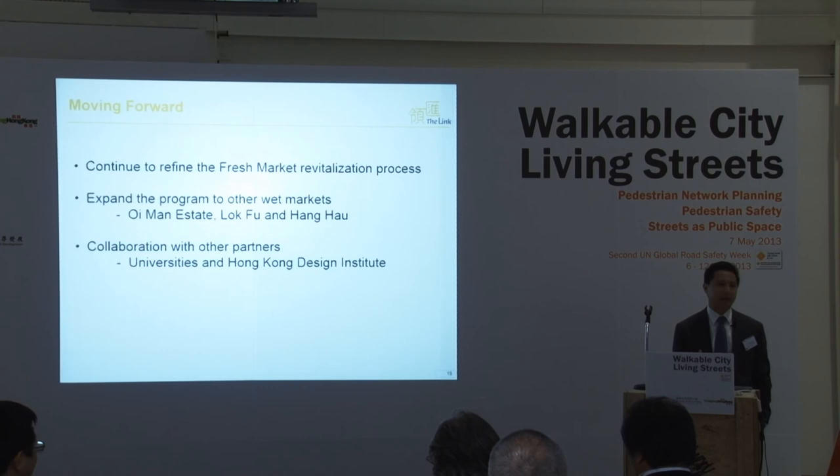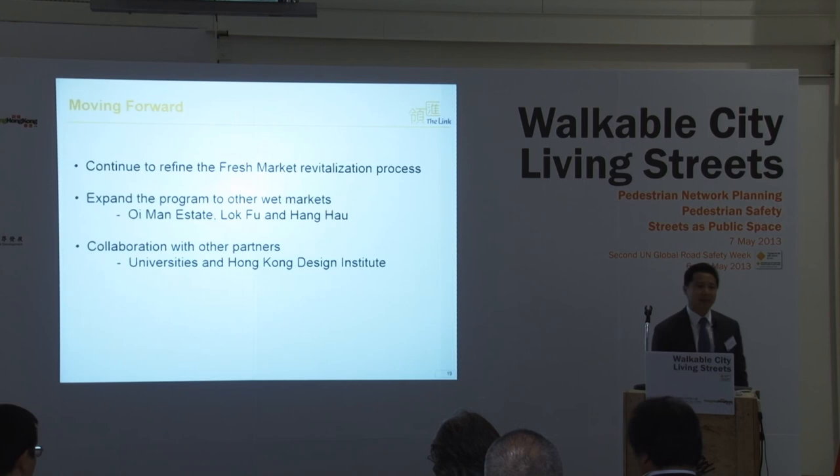The design, working internally, the architecture and so forth. But we want to get more opinion from the community. What do you want to see? How else can we improve the design and go from there? So we're looking into ways to work with universities, maybe schools of architecture, or even Hong Kong Design Institute to see what other possibilities we can have.